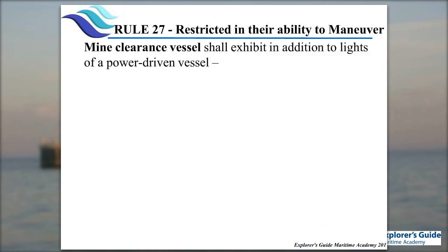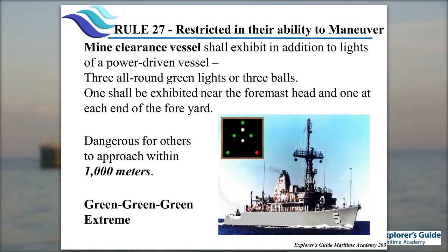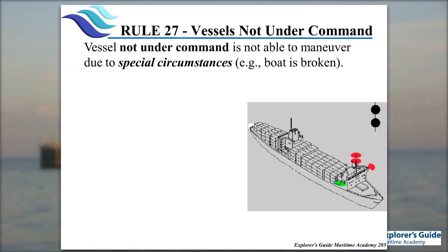Mine clearing operation. Three green lights, three balls out on the front of the boat. It's dangerous to get closer; stay at least 1,000 meters away. Green, green, green, extreme. So we've gone from power to sail to fishing, constrained by draft, restricted, and our top special boat is not under command.